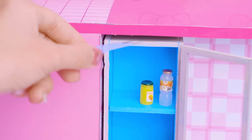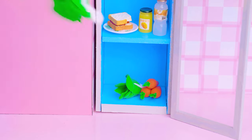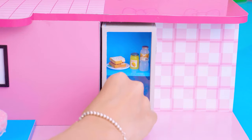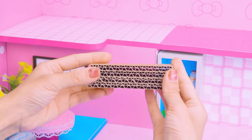Soda drink. Bread. Much more vegetables. Kitchen cabinet together.